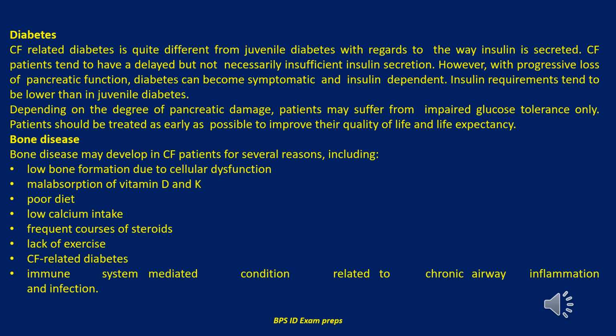5. Frequent courses of steroids. 6. Lack of exercise. 7. Cystic fibrosis-related diabetes. And 8. Immune system-mediated condition related to chronic airway inflammation and infection.